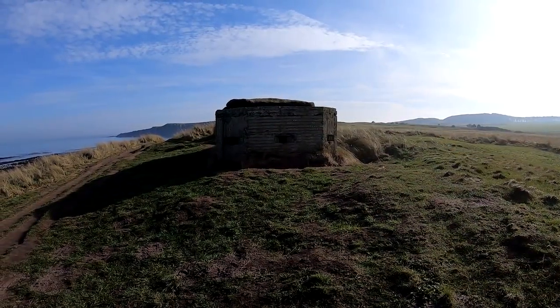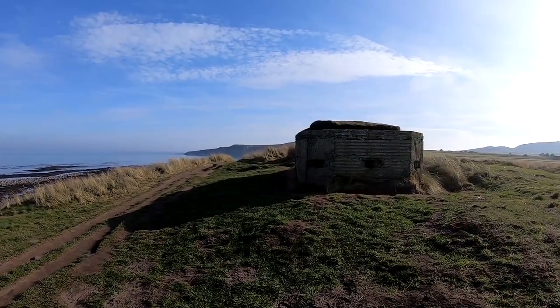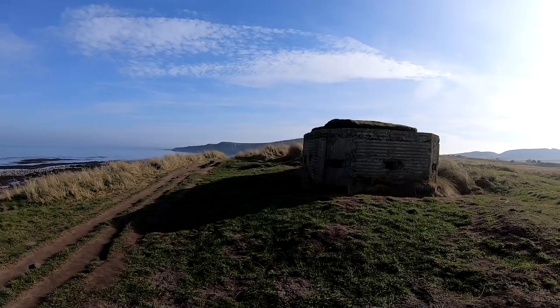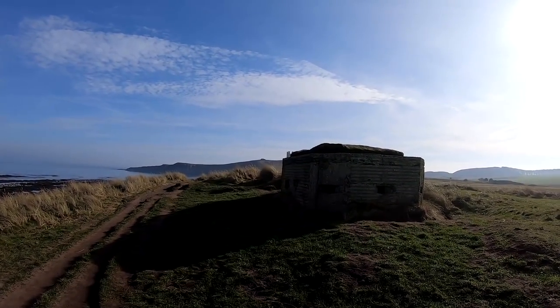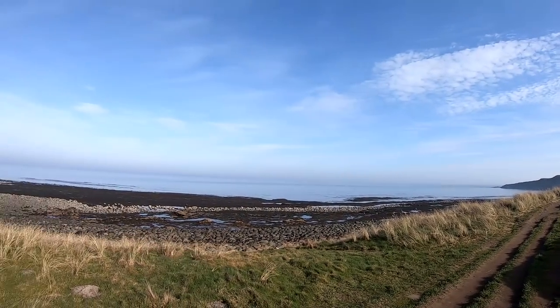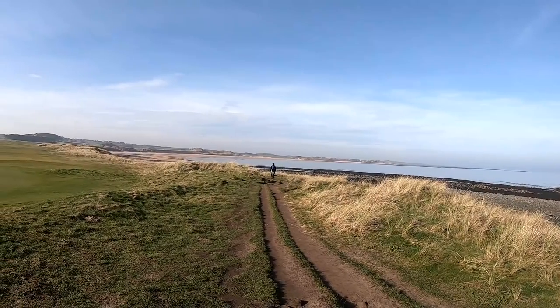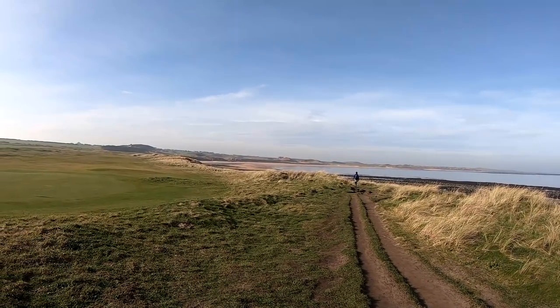So I don't know if that's a remnant from World War II or not. But either way, continue on the walk. So we've got the castle behind us there now. And I'm hoping the tide's going out, because if it is, we'll be able to walk down on the beach there.